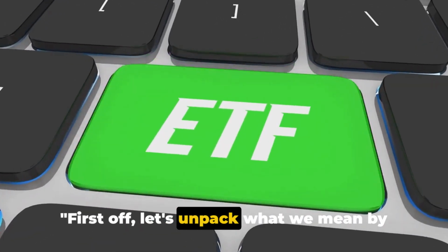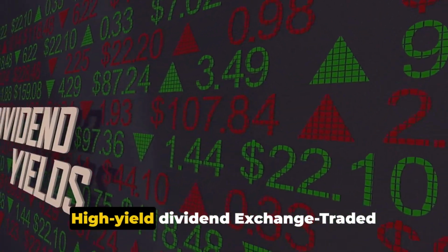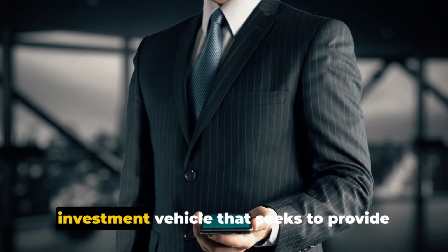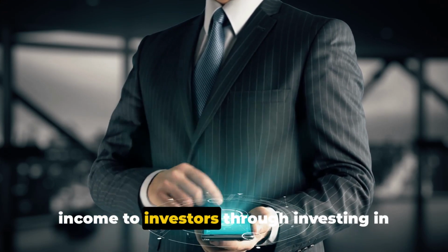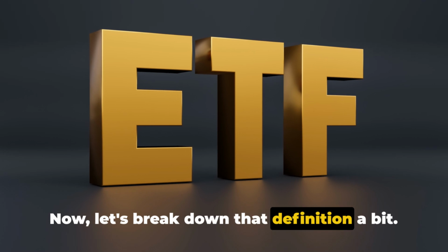First off, let's unpack what we mean by high-yield. High-yield dividend ETFs provide income to investors through investing in stocks that pay high dividends. Now, let's break down that definition a bit.